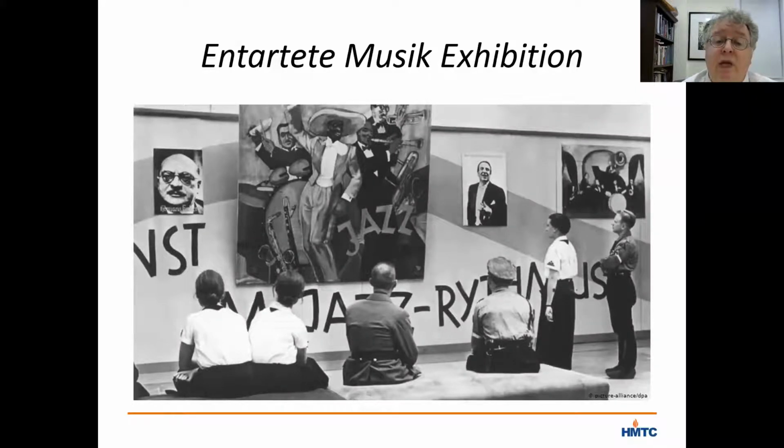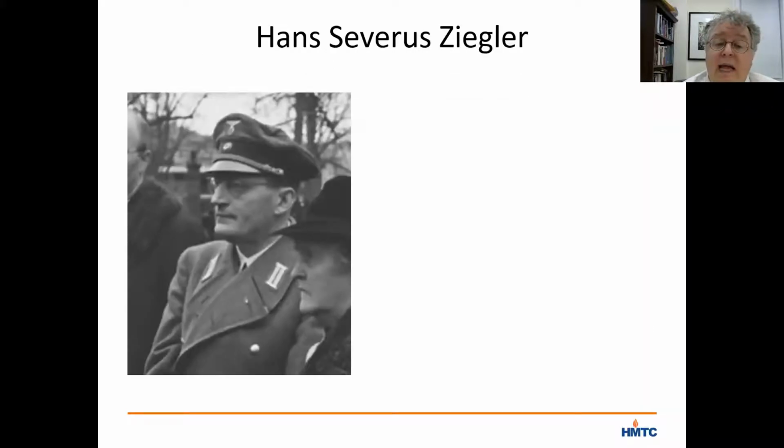that had been created in Munich in the previous year, the Reich Music Days event included the opening of an exhibition of degenerate music, Entartete Musik, which was held at the Dusseldorf Art Palace. Curated by Hans Severus Ziegler, an early Nazi party member who had become one of the party's cultural leaders, the exhibition displayed portraits of bad composers and offered listening booths where visitors could hear the degenerate music.